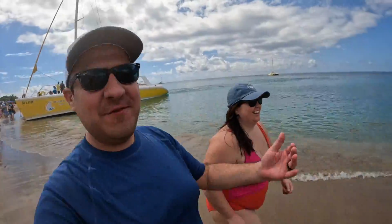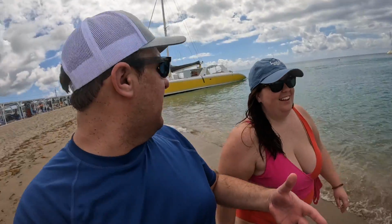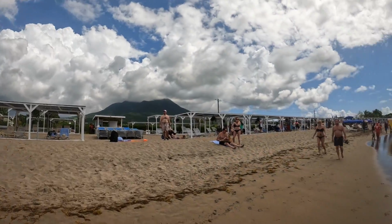So we're going to Nevis for the day, or part of the day. When we've done these in the past, you roll up to just a random beach, but we get here, there's beach chairs. Covered, shaded, nice. And they're bringing the open bar. Yeah, they're like, don't worry, the beach too.